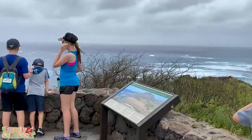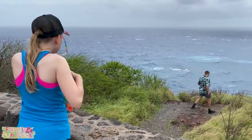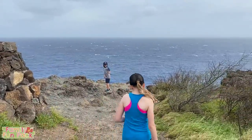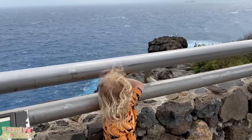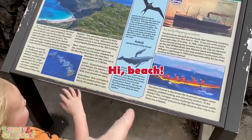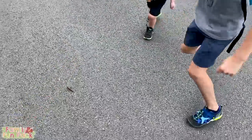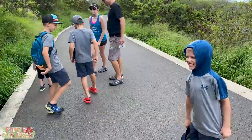This is the first little lookout point. There's a bench to sit on. Sometimes you can see whales out here. Yeah, early in the year you can see them. Saying hi, whale. Hi, beach. Hi, boat. And there's a boat out there right now. We found another one.